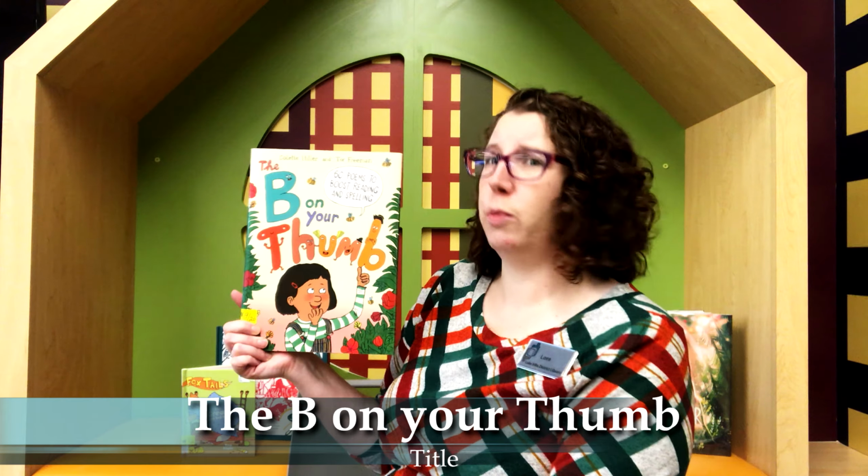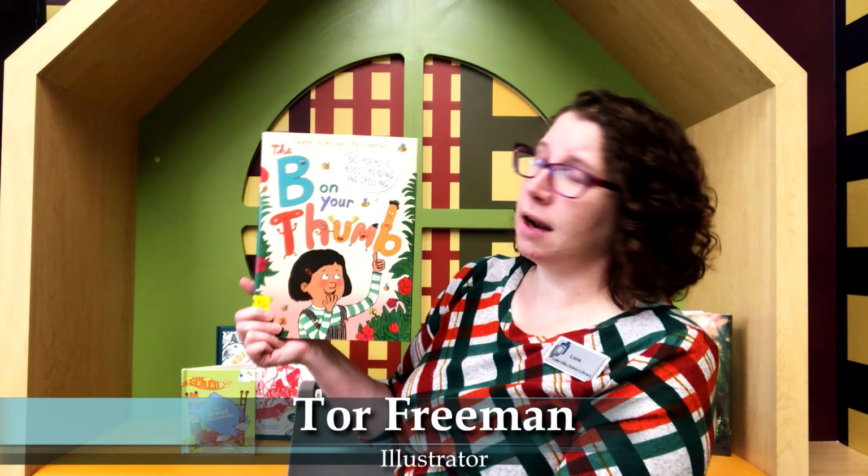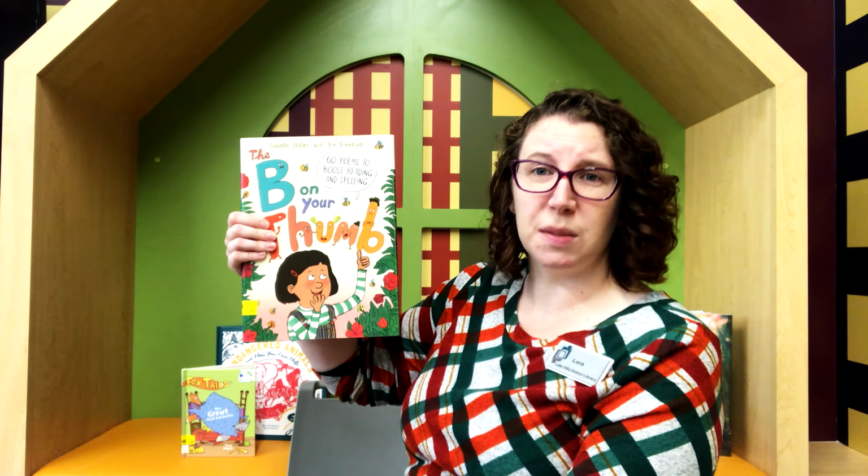So this is like a whole bunch of different books together in one. It's a poetry book, but it's also a learning to read book. It's good for kids, it's good for parents, and let me show you why. So the subtitle of this book is 60 Poems to Boost Reading and Spelling.